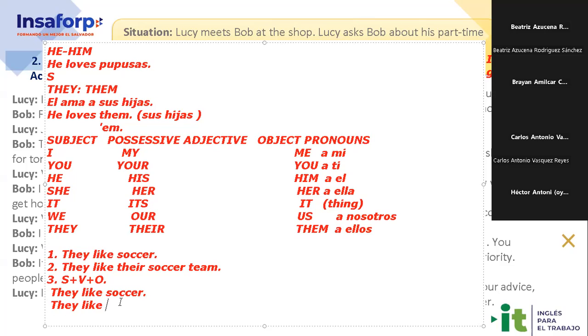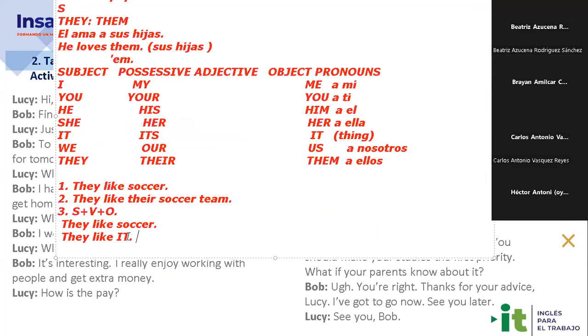¿Podría ser you? En ese caso, recuerden que lo que quiero reemplazar es el soccer. Es un deporte... algo, ¿verdad? No es una persona, no es él, no es ella. Entonces lo puedo representar con it. Entonces, they like it. A ellos les gusta. El it se está refiriendo al soccer.